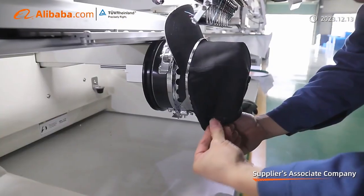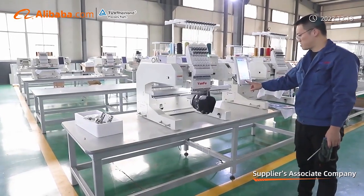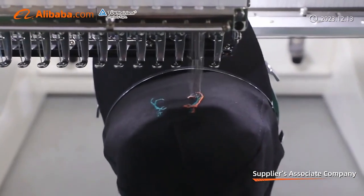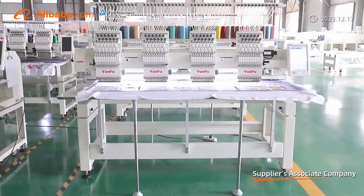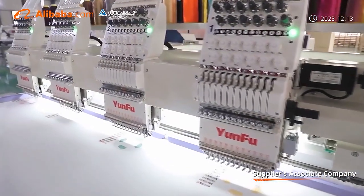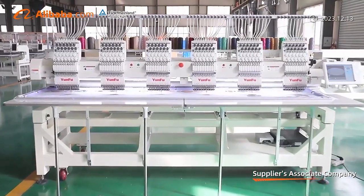The machine is installed on a horizontal marble tabletop by experienced technicians, supplemented by sophisticated testing instruments. 48 hours of strict testing after assembling. We thread all needles and test on both flat and cap frames. We make sure the machine is in 100% good condition before delivery.